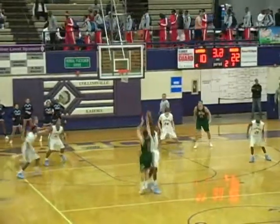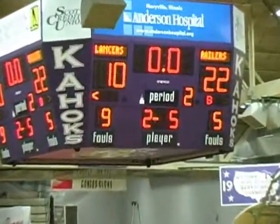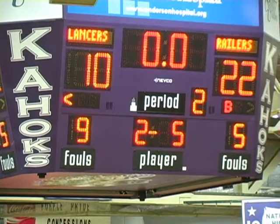Down to 5, 4. Got to look for something. Max rises for 3. It's off to the right. No good. Joey tried to tip it up. It almost went in, and that'll be our score as we head to the half. Our score at halftime, it is Lincoln 22, Belleville East 10.